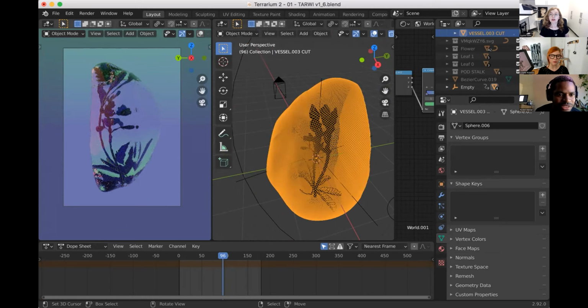Got some nice naming habits on your files. I just want to point that out. I try.